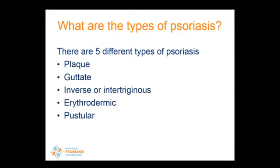So now, on the same lines of how psoriasis triggers may be different for everyone, psoriasis itself can be different for different people. There are 5 major types of psoriasis, and before going over what they are and some of their characteristics, I want to emphasize that people with psoriasis can have more than one type of psoriasis at any time, and people with psoriasis may have different types of psoriasis at different points in their life as well.